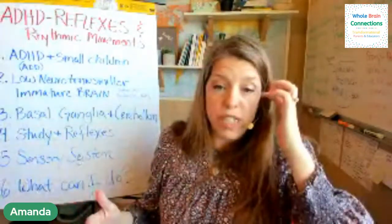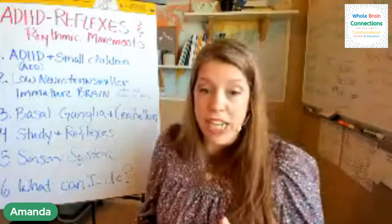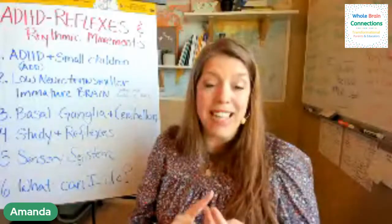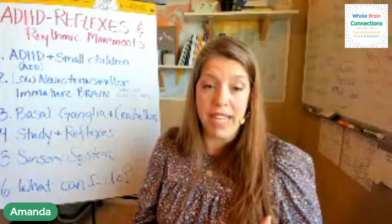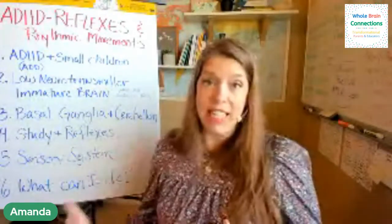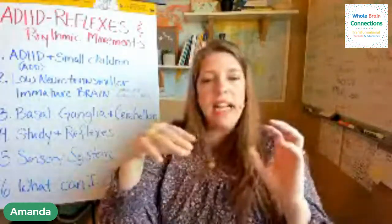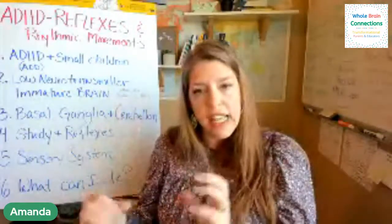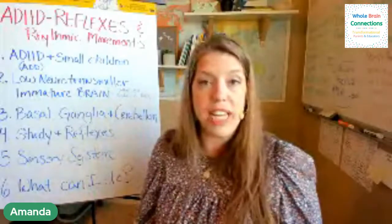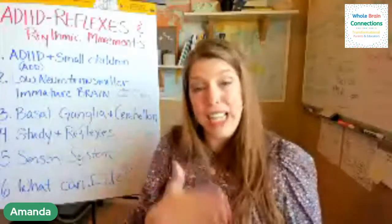And so it resulted, as indicated, in both direct and indirect relationships between retention of the Moro, the ATNR, the STNR, the TLR reflexes with ADHD symptomology and mathematic achievement. So they were measuring the boys' mathematic achievement and if they had these active reflexes, and they found a significantly higher portion of boys with ADHD had these active reflexes. And so the rhythmic movements help integrate those.